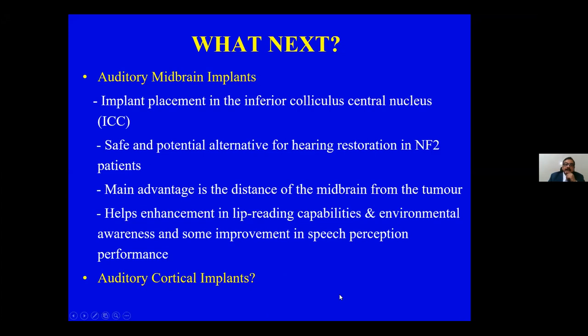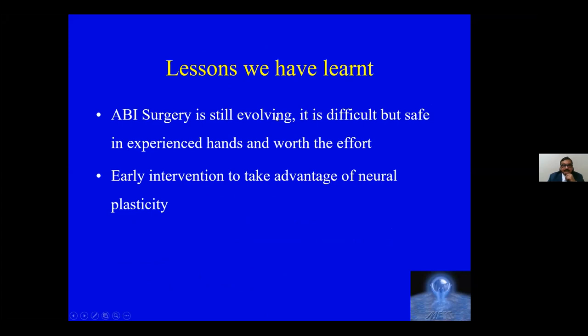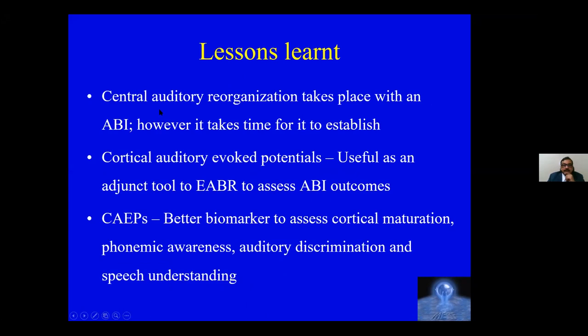So what are the lessons we have learned? It's an evolving surgery. Pediatric ABI particularly is definitely an evolving surgery. It is difficult surgery, but in experienced hands, it is safe and it seems to be worth the effort. And we need to do it early in children, properly, taking advantage of plasticity. We know that central auditory reorganization takes place in the ABI, we can actually see the evolution of this reorganization. And it's important to do, in addition to the EABR, the tACS EABR. And as I said, CAEP or cortical auditory evoked potentials are a good biomarker for cortical integration, phonemic awareness, auditory discrimination, as well as speech.